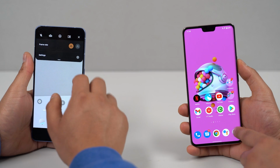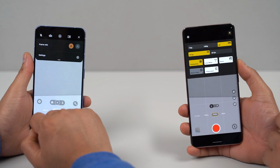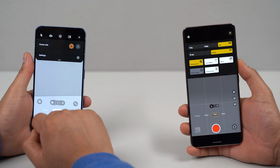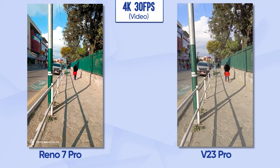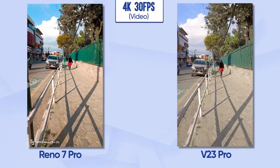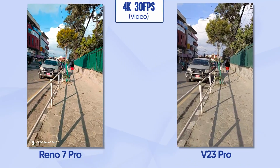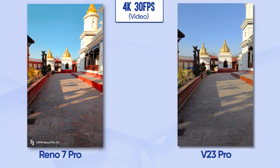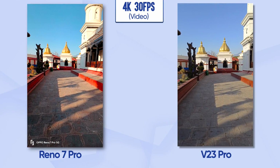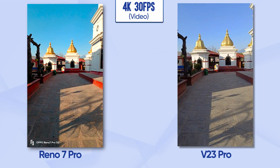Alright, moving to the videography side of things, sadly both phones skip on OIS and feature EIS only. Regardless, the V23 Pro can hit up to 4K 60 FPS, whereas the Reno 7 Pro maxes out at 4K 30 FPS recordings only. Under this, you can even turn on the steady mode on the V23 Pro that crops in a little for a steadier shot. On the contrary, the 4K 30 FPS videos from the Reno 7 Pro are simply too wobbly and surprisingly oversaturated too, and sadly the camera does not support ultra steady mode here.